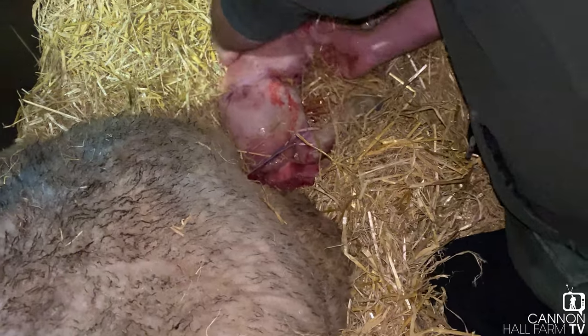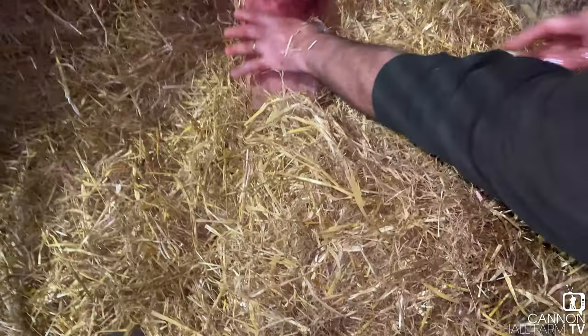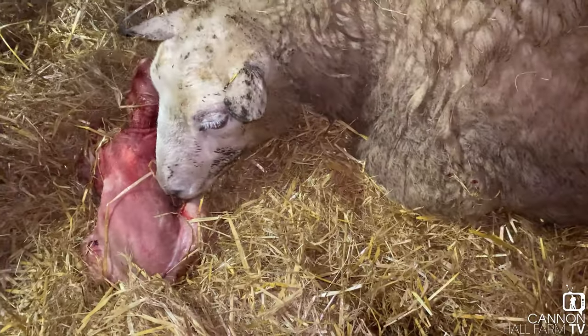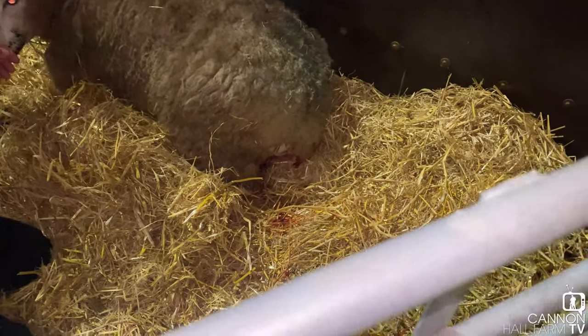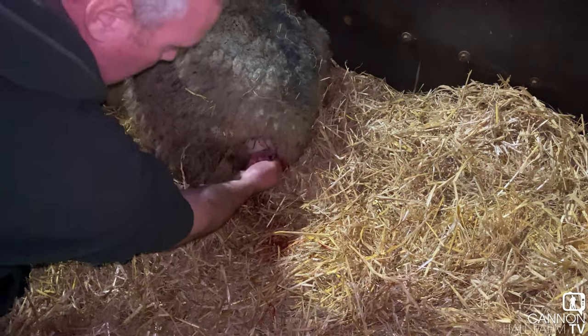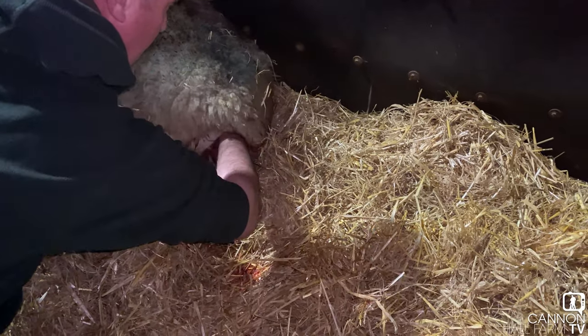Okay, now it just depends if there's another one. Let's just give it to Mum. Yeah, okay, you'll give it to Mum. There we are. Right, now we've waited a little while and we're just checking that the next lamb is in position. Well, we've got one leg.